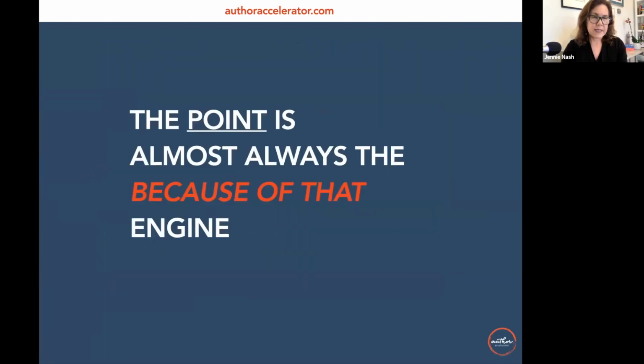And the point is almost always driving from thing to thing to thing because of that engine. It's not the plot. And that's why the inside outline is so different. Instead of a plot grid that's like, well, this happened and then this other cool thing happened and then this thing happened, we're looking at that emotional underpinning and how the emotions drive forward. Because she felt this certain way, this next thing happened. Because she felt this other thing, the next thing happened.